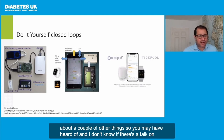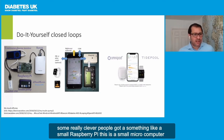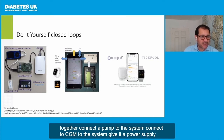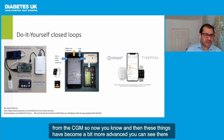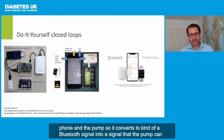So you may have heard of, and I don't know if there's a talk on this, some do-it-yourself closed loops. And before all these commercial systems were available, some really clever people got something like a small Raspberry Pi. It's a small microcomputer that you can buy for under 50 quid. You get some other components, solder some bits and pieces together, connect a pump to the system, connect a CGM to the system, give it a power supply, and then you can download a program on there that will control the pump using the data from the CGM. Now, these things have become a bit more advanced. You can see there's a box called a Riley Link that basically translates the data between the phone and the pump. So it converts a Bluetooth signal into a signal that the pump can understand.